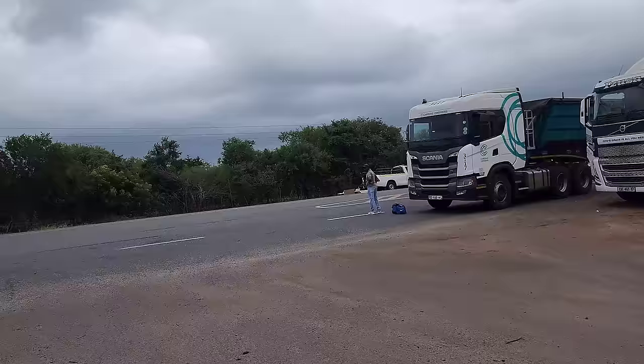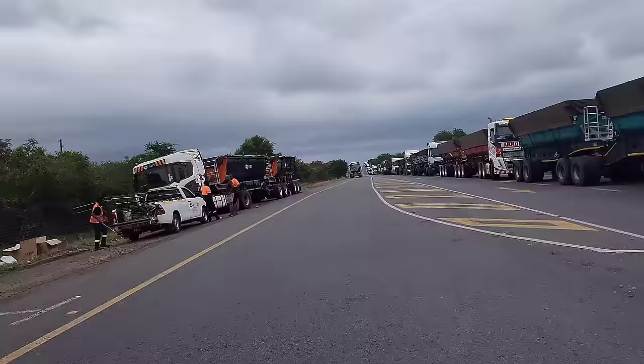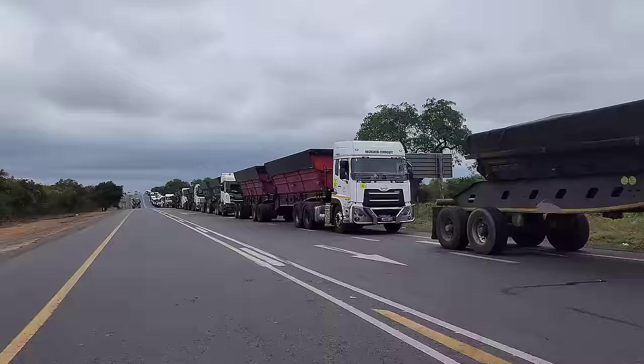What? So this is the end. Oh, yes. They're in the queue. What? They're in the queue to offload. Or are they on the way to the border post? I have no idea what's going on here.